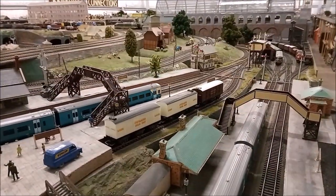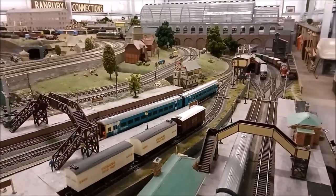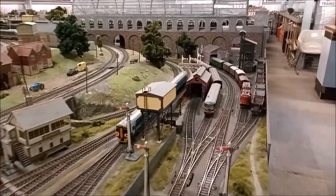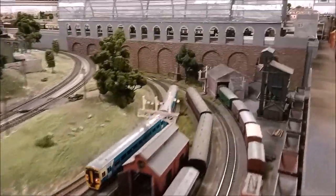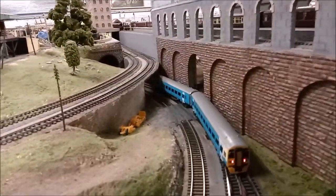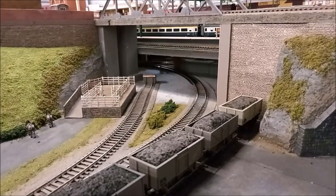Certainly true, our Macunthlis doesn't bear any resemblance to the real one, but we have much more fun with our multi-level four tracks and platforms. It's quite a big station in the distance there, just look at the arches. Whilst it looks close, that's actually Birkenhead Woodside.